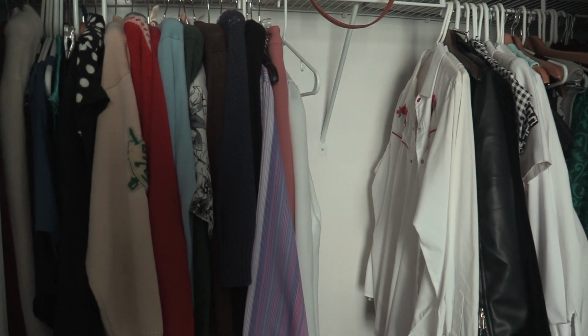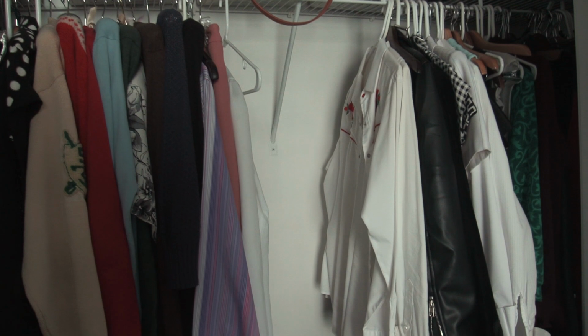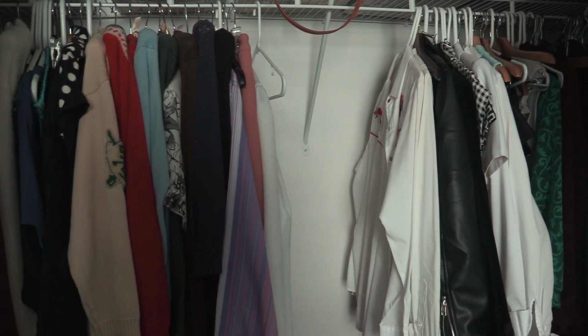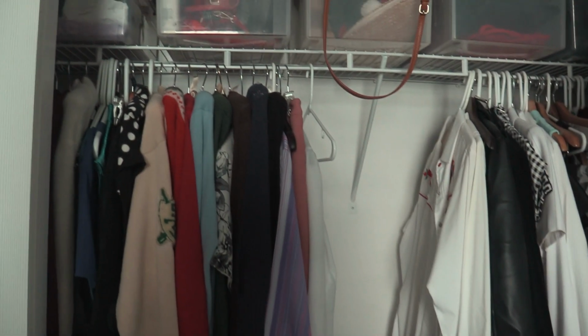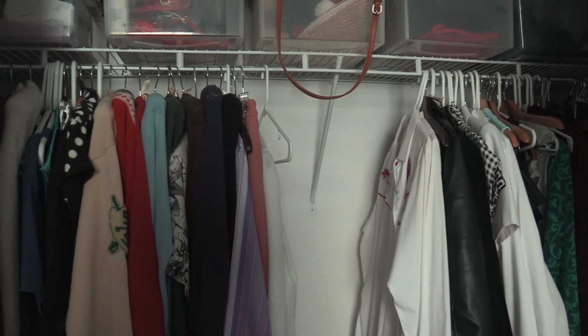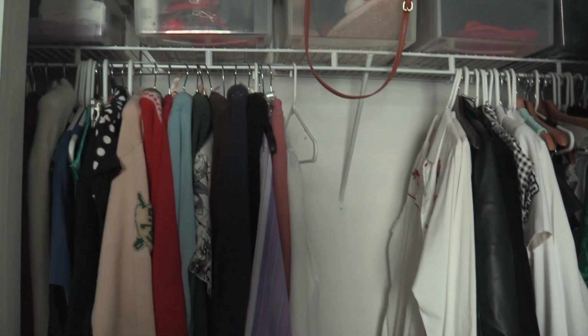Today I'm going to be focusing on taking down all of my clothes, organizing them, decluttering any items that I no longer want to wear, and I'm going to be switching out all of the hangers, which will be very cool. I'm very excited to see how much space I gain from using the new hangers.